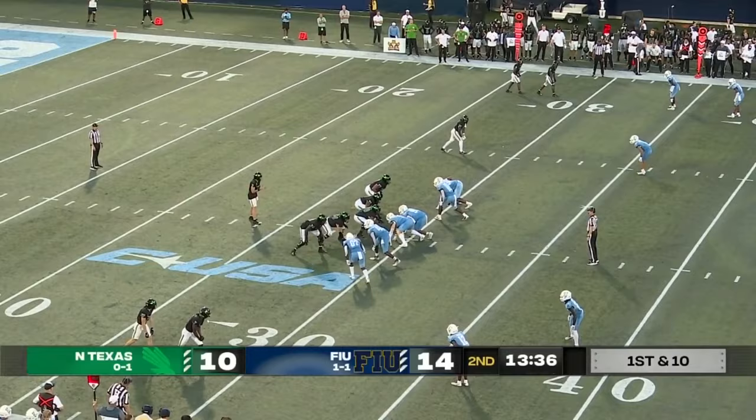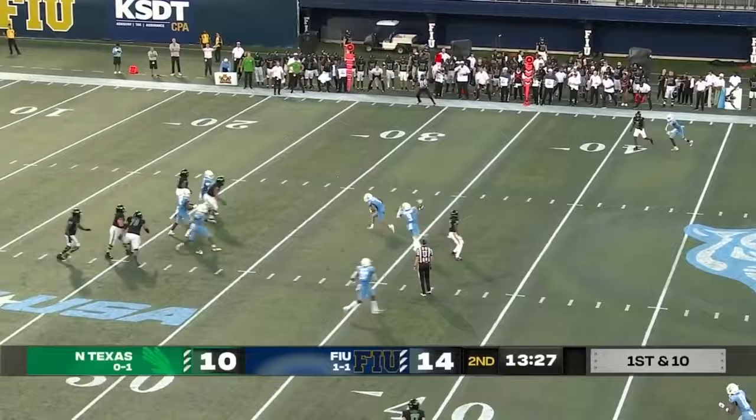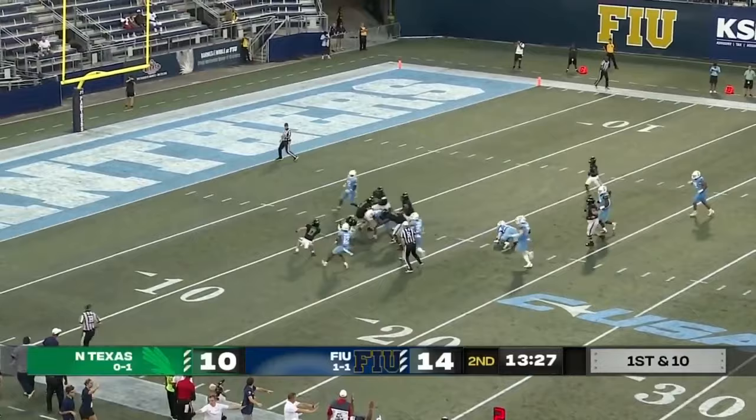Let's see what FIU has here as they show zero coverage and all out blitz. Earl. Oh, it's picked off again. CJ Christian has another one off the deflection. Christian. Inside the 15, still turning the legs and tackled at the 8. Three interceptions for the FIU defense so far. We're not even to halftime.